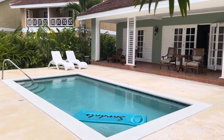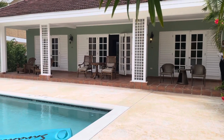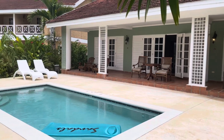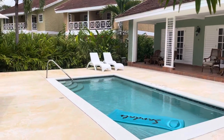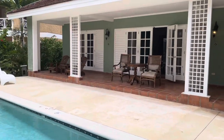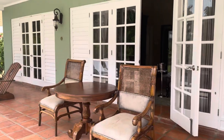This is a G1 and a PV. The PV is the one to the right. That's a club level room. The other is a Butler level room. They share this pool. And I'm going to show you the inside of the Butler level room, the G1.